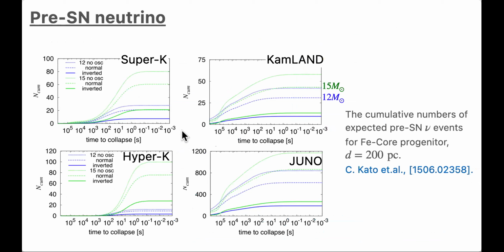This kind of thing has been studied, and these are typical figures. These are the cumulative numbers of expected pre-supernova neutrino events for an iron core progenitor at a distance of 200 parsecs. This is the typical situation for Betelgeuse, for instance. The x-axis is the time to collapse, so 0 corresponds to the core collapse, and this part corresponds to before the supernova explosion. The green one is a progenitor mass of 15 solar masses, and this is 12 solar masses. And these lines correspond to inverted and normal hierarchy and so on.